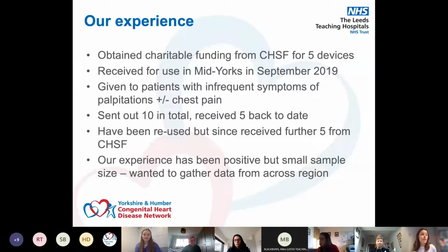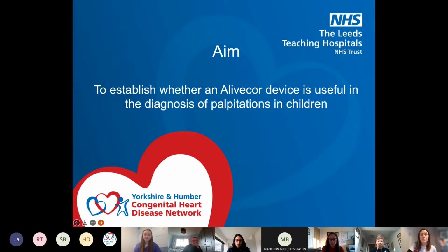Really helpfully, we've now had a further 5 from the Children's Heart Surgery Fund, so we've got 10 in Mid Yorks altogether. As I say, our experience has been positive, but because it was such a small sample size, we just wanted to look at more data from across the region and get bigger numbers.